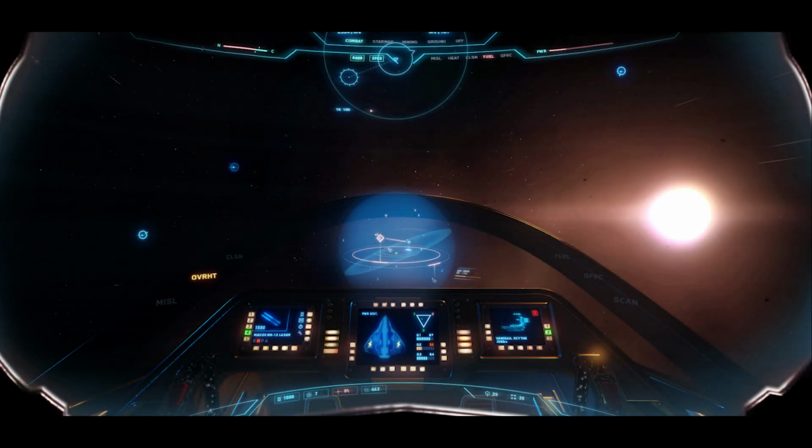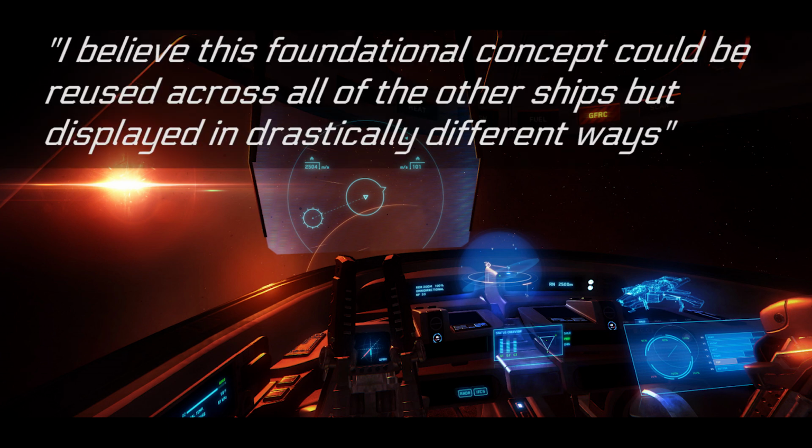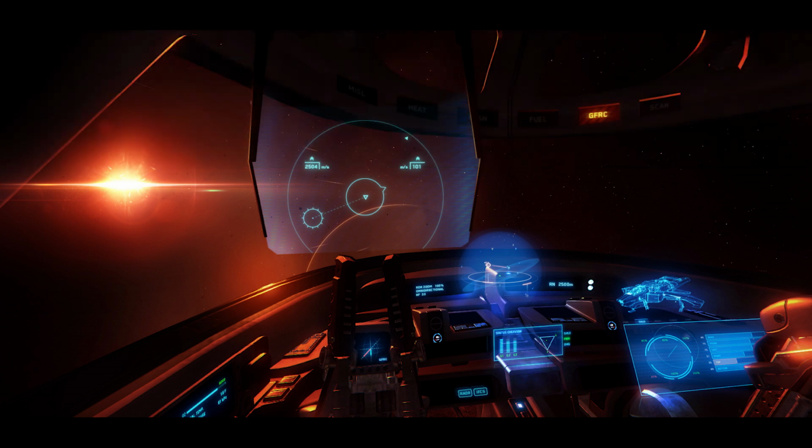As a last quick look, they've also posted the mock-up of the Avenger cockpit, and automatically we can see striking similarities, with the additions of some clearer multi-function displays. We talked earlier about unification of designs, and in the jump point issue they state, quote, "I believe this fundamental concept could be reused across all other ships, but displayed in drastically different ways." This is great. It tells me they understand that some things would be the same across aircraft from different manufacturers, with the obvious difference being the type and role of a spaceship.